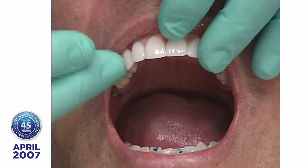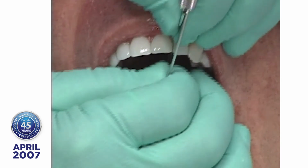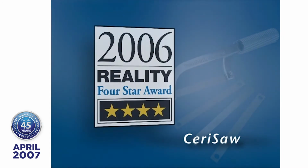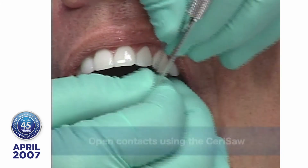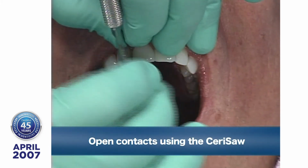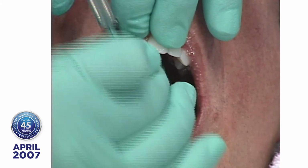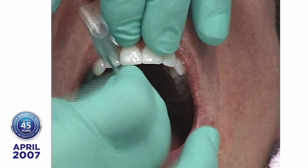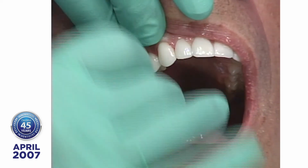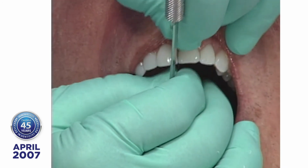And now we'll take the CeriSaw and open the contacts. So you just take the CeriSaw and go through there because we've removed all of the Ultrabond. And I don't always get to open all the contacts on the same visit where I do the placement. If it gets a little tight in there, today we're getting almost all the contacts open. Usually the bicuspids are the ones I do on a follow-up visit.